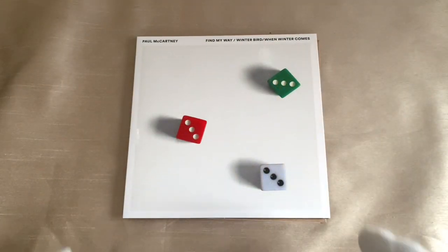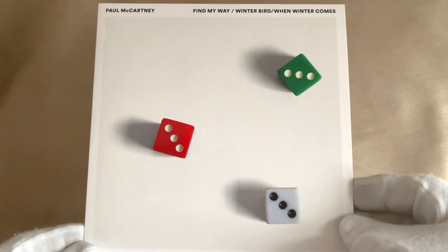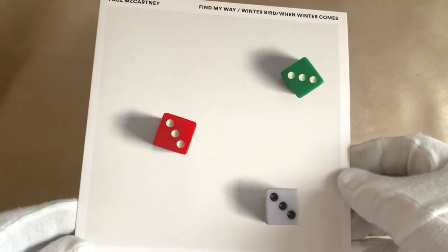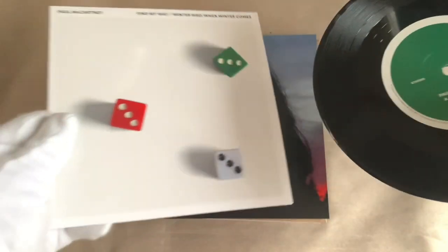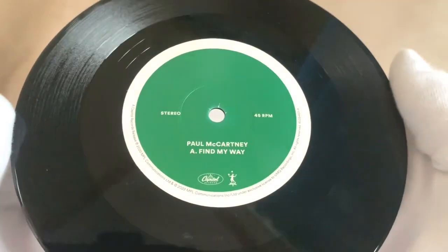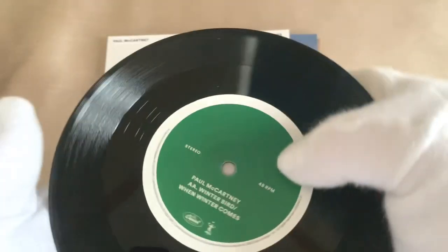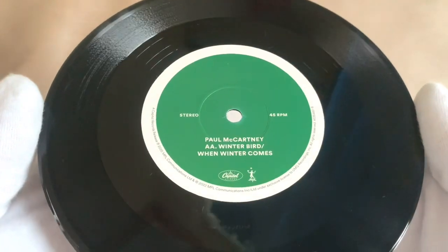So once again then, previously unissued on 7-inch vinyl, we've got the songs Find My Way and Winterbird When Winter Comes. Great looking photo this one, the dice from obviously the album McCartney 3. And there's the reverse of the sleeve there, with the actual vinyl. There's minimalist labels again, this one being green obviously. Got Paul McCartney there, Find My Way, that's a great song, I like that one. And of course, Winterbird When Winter Comes, both from 2020, the McCartney 3 release.